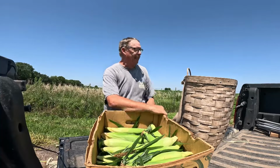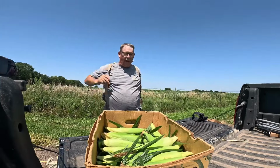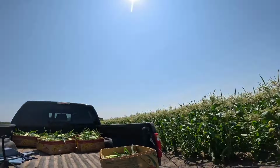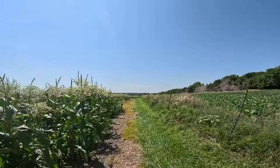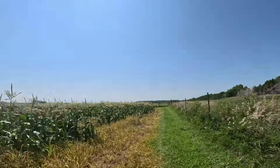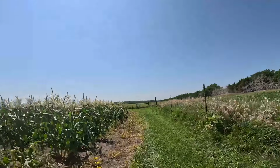Let's put on the basket, and we're going to get into going down our rows and picking sweet corn. I'll just go ahead and pick it off and toss it into my basket. That's the game plan. Okay, hooking up the basket. Let's head on down. Now I did a little spraying around the edge here the other day. You can see how the grass is turning. We do have a few raccoons that have broken in and that type of thing.